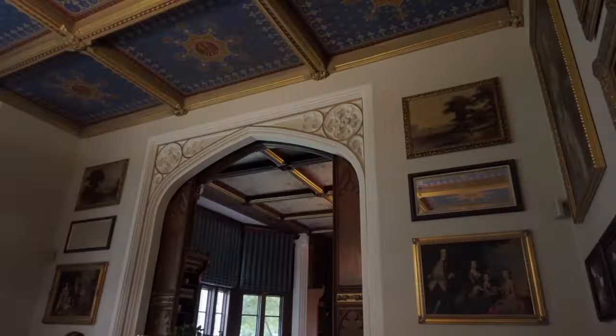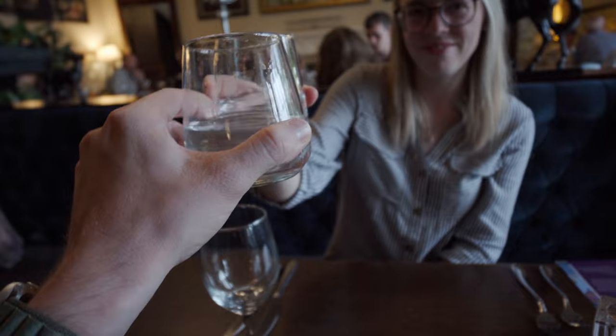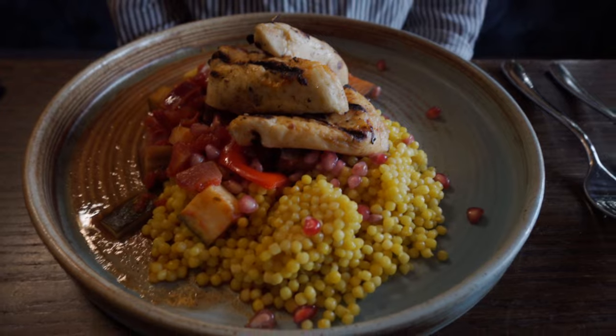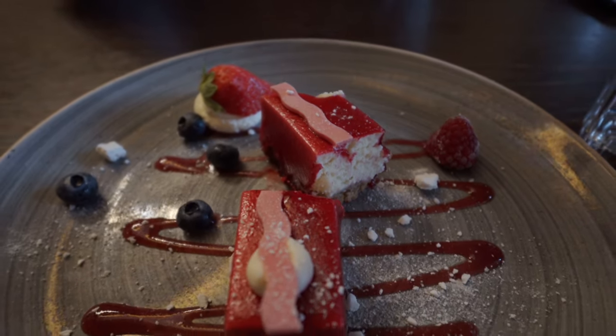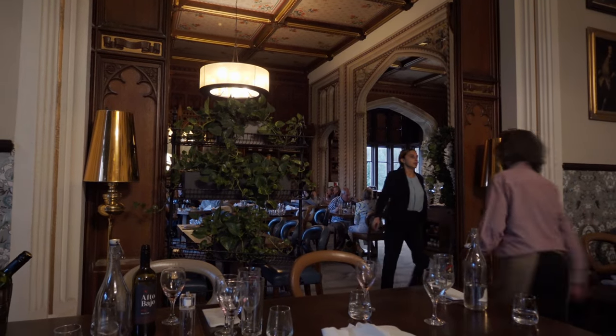Quarter to eight now, and that means that our table should be ready at the restaurant of the hotel that we are staying in. Absolutely fantastic. Now though, we're going to get some drinks at the bar.